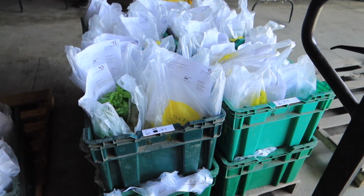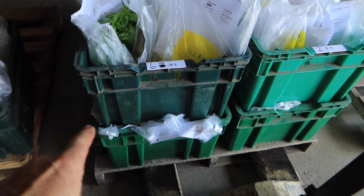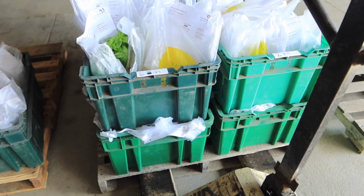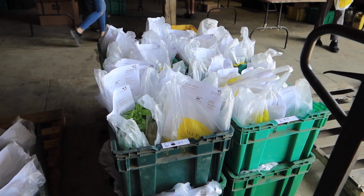All right, so here we have 1 pallet ready to go. There are 8 orders in each green tub. So each pallet is going to have 8 tubs times 8 orders, 64 orders there.